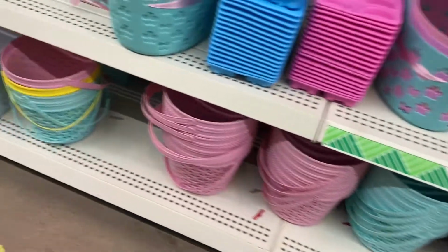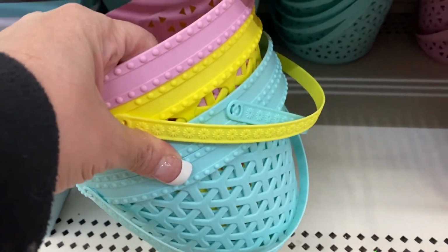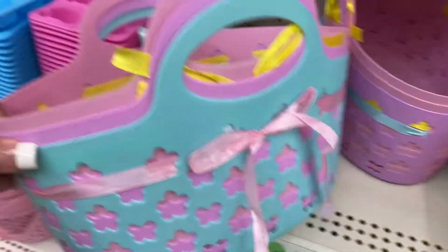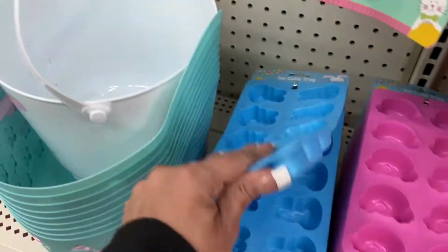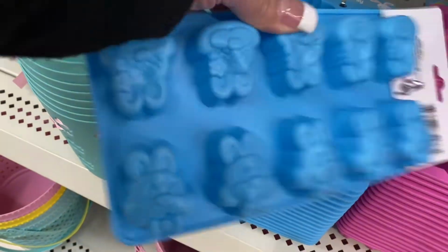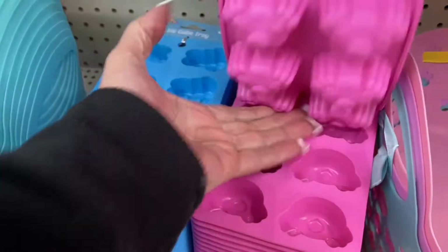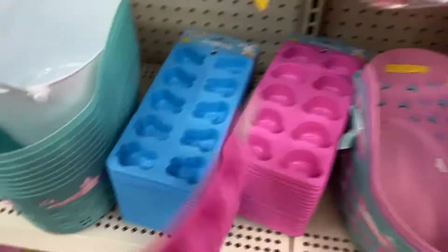Okay, so like I said, these baskets here, I grabbed two. So they come in that green, the yellow, and that pink. Okay, all the way to here. Then, like I said, I'm really liking these baskets. I like the size of them. And then they have these ice cube trays. So this one here is the bunny. And then here's the bunny butt. Isn't that adorable? I absolutely love this bunny butt. I can't get that off of there. Okay, here it goes. I think I'm gonna grab one of those.